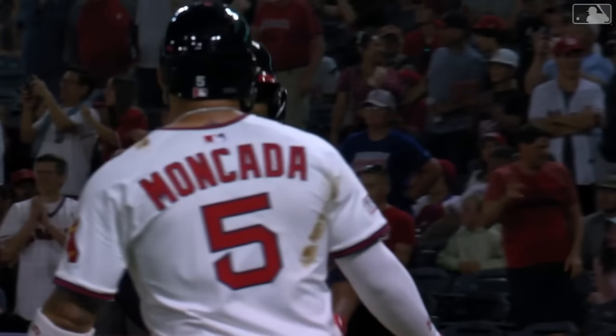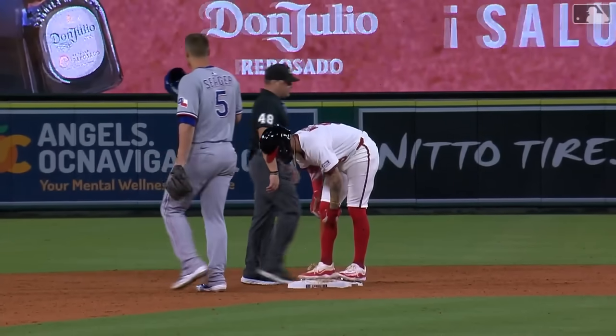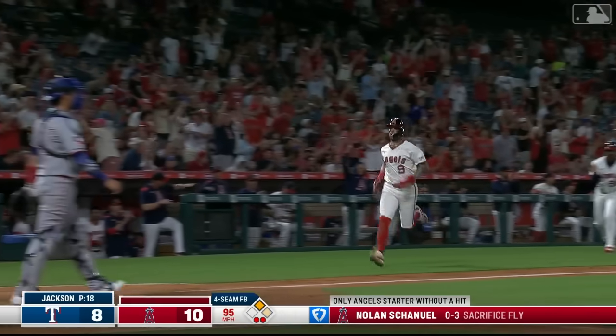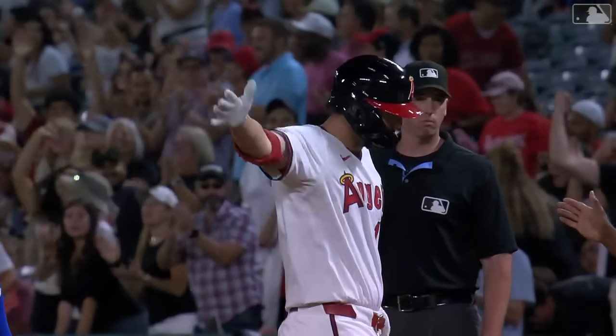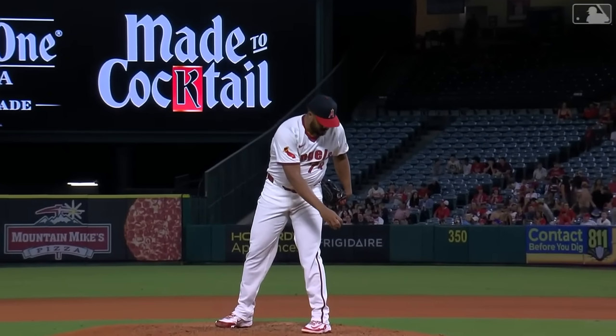And what a fight here tonight by the Angels. 16th steal of the year for Neto. He's the club leader. There he goes again. He's trying to steal third, and there's a ground ball through. It's going to go on to left field, and Neto will come in and score. How about that add-on run? It's 11-8 Angels. Kenley Jansen will look to finish it with a save chance here this evening.